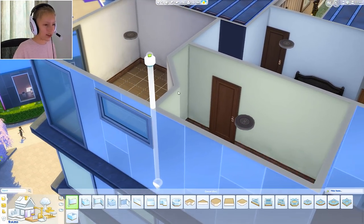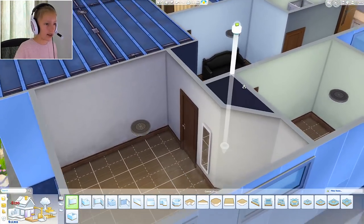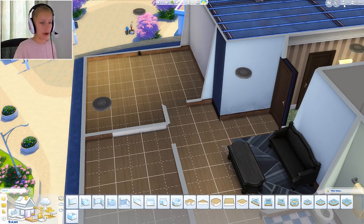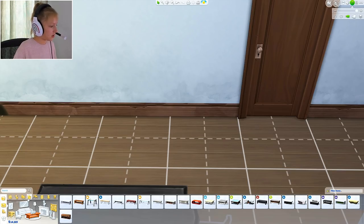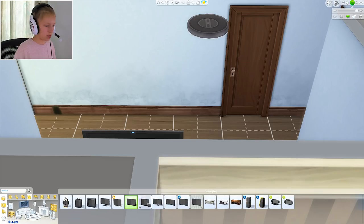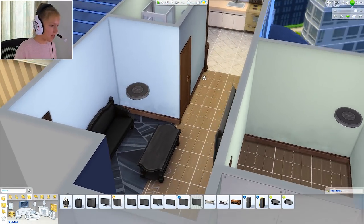I don't like how this window is there. It's really annoying. What? Okay. I want to do that. All right, I'll fix the walls later when I'm doing the wallpaper. At the moment, I'm not doing any wallpaper. All right, and then we're gonna get our TV hanging on the wall. No. This one won't stand up. This won't either. This is good. That's pretty good. Alright. We can have that.